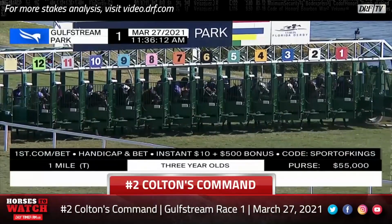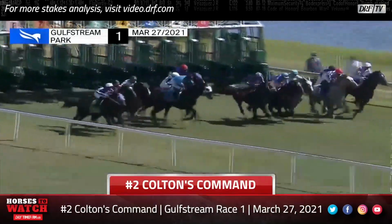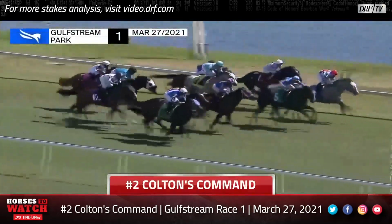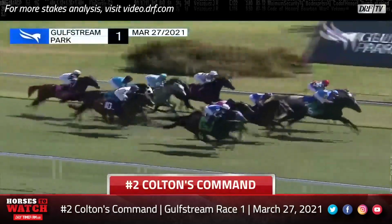It's a maiden race from Gulfstream Park on that Florida Derby Day undercard. It was actually the first race of the day, race one, going a mile on the turf for maiden special weight runners, 3-year-olds. We're going to focus on the number 2, Colton's Command. Let's break these horses from the gate. And spoiler alert, the result of this race is that Colton's Command is going to be a pretty impressive winner. He doesn't have any adversity in his trip, but I just think that the kick this horse shows at the end of the race is pretty noteworthy.